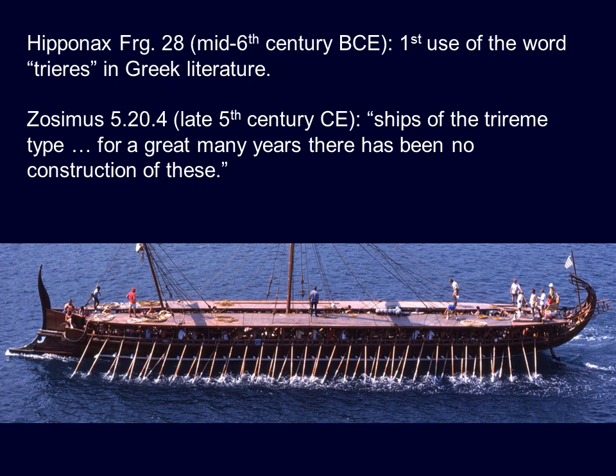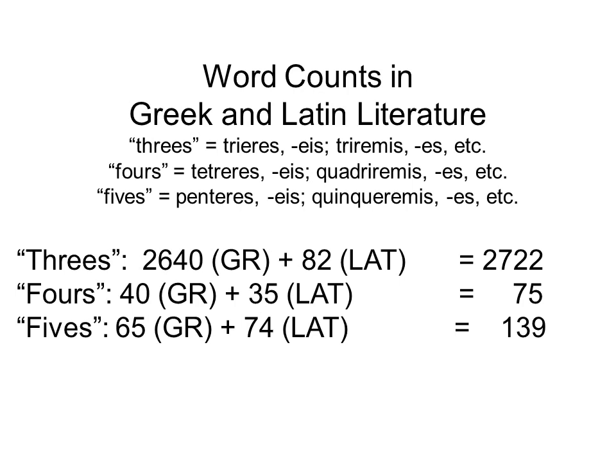These triremes were built over a long span of time, almost 1,000 years, and were thus discussed more than any other warship class, as this word count from Greek and Latin literature shows. If you just do a search through a hypertext database of Greek authors and Latin authors, you'll see that threes are mentioned 2,640 times in Greek authors, and that's all various forms of threes, the singular and the plural and all the declined endings. 4s are mentioned a combined total of 75 times, and 5s are mentioned a combined total of 139 times. That's an incredible difference, 2,722 times. It was the worship of antiquity.